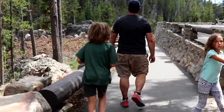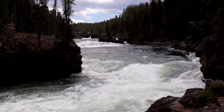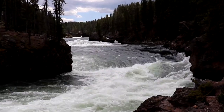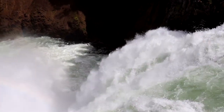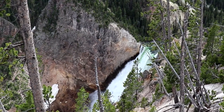From there, we went up to the upper and lower falls, which were just stunning and really beautiful to see, the Yellowstone River just raging. You could see a rainbow in some of the falls, and it was really fun just checking out those areas.